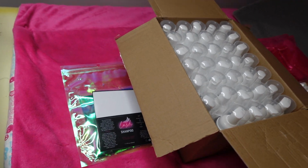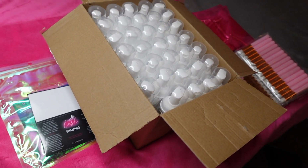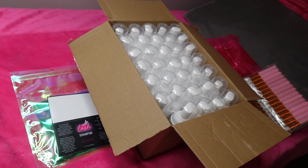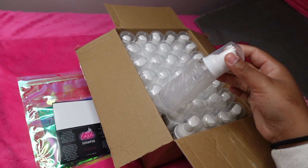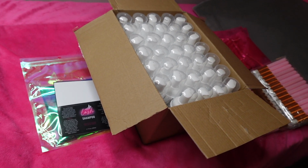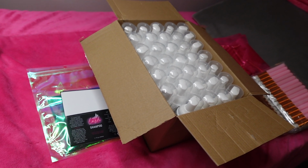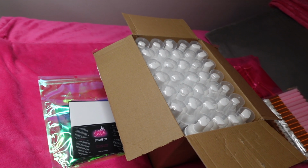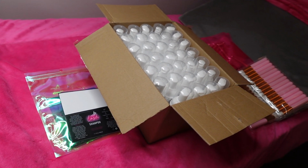Okay, I'm about to make all my shampoo bottles. I'm waiting on my cleanser concentrate to come in the mail, so I can't fully make the shampoo yet. But I'm just about to go ahead and get all the bottles ready so that when I do make the cleanser, I don't have to do anything else, and they'll be ready to go and ready to sell to my clients.